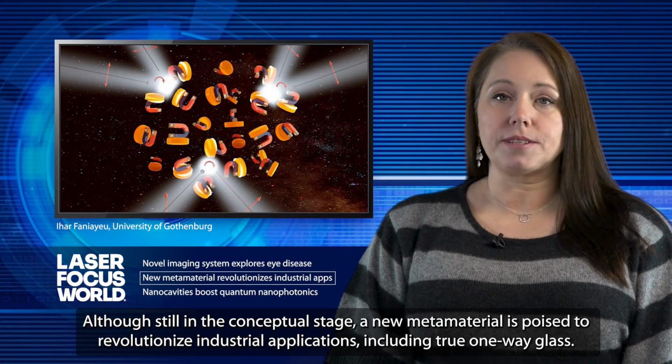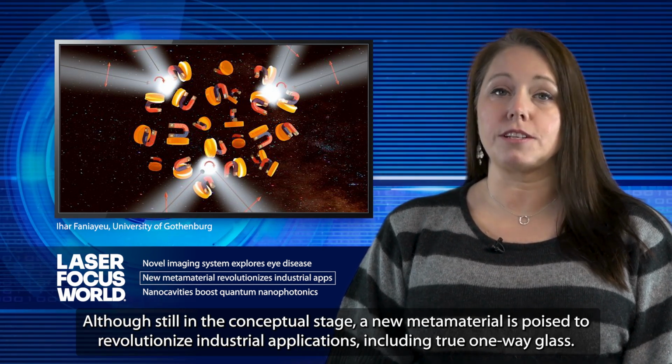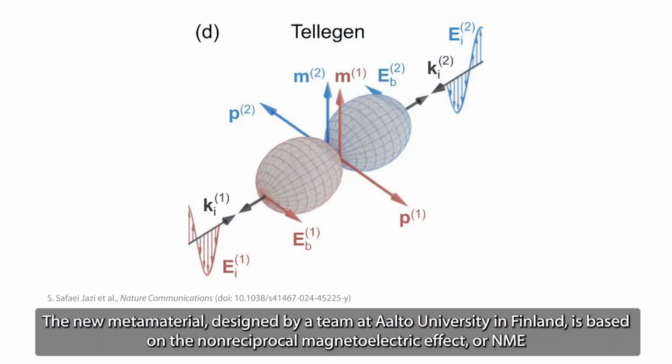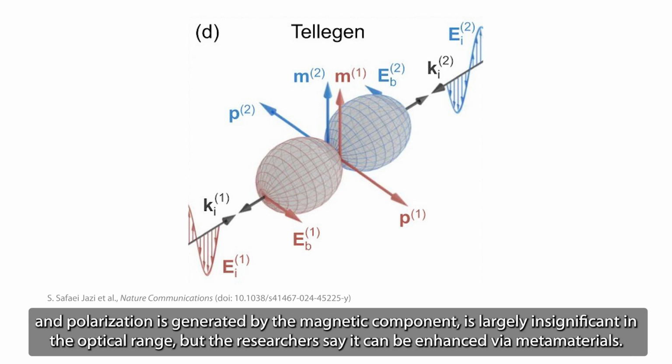Although still in the conceptual stage, a new metamaterial is poised to revolutionize industrial applications, including true one-way glass. The new metamaterial, designed by a team at Aalto University in Finland, is based on the non-reciprocal magnetoelectric effect, or NME, also called the Tellegen effect. This phenomenon, which occurs when magnetization is induced by the electric component of an electromagnetic wave and polarization is generated by the magnetic component, is largely insignificant in the optical range. But the researchers say it could be enhanced via metamaterials.